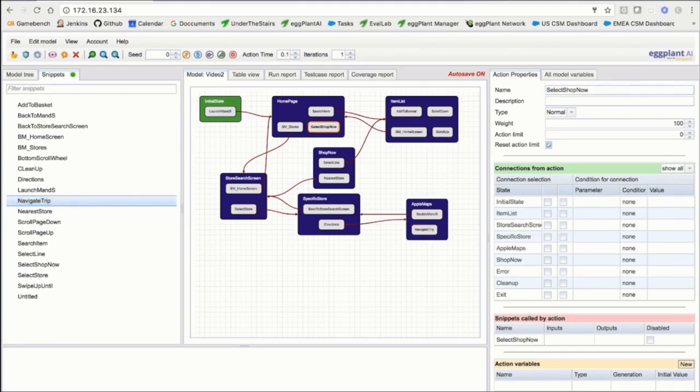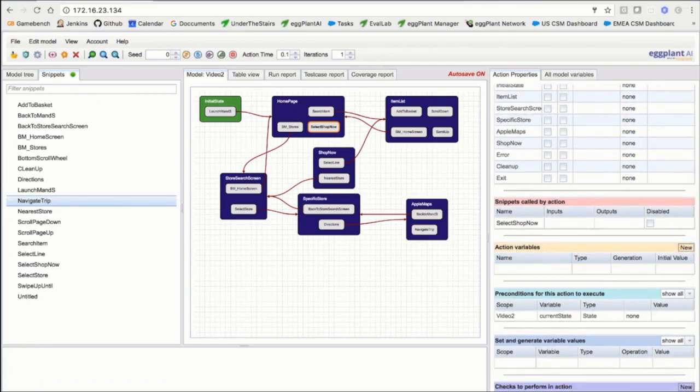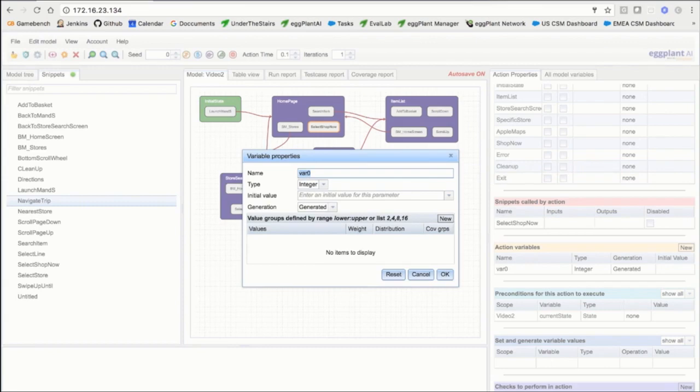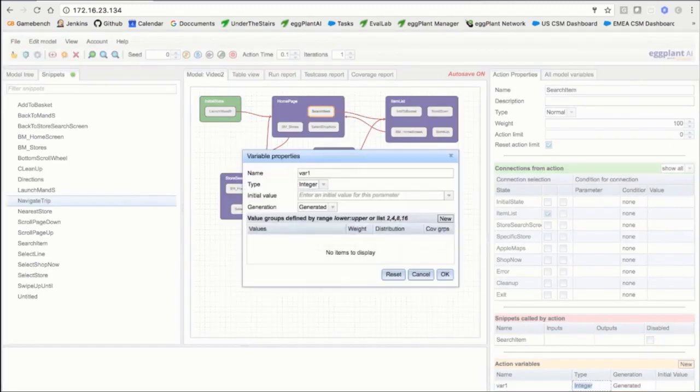Let's click on our Shop Now action. You'll notice here on the right hand side there is an action variable setting, so we can add in a variable. We're going to create new here, and then we can edit this variable. Actually, we're meant to be doing search item, so I can go to search item here, click on new variable, then right click and call this, say, search item list, and just say this is a set.